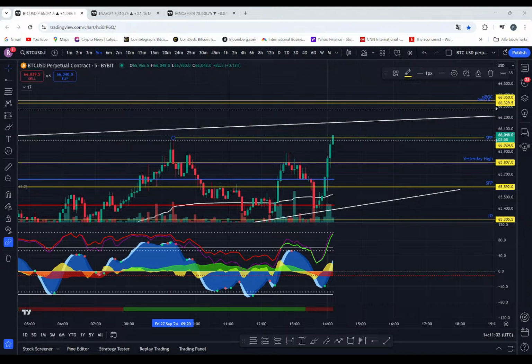Okay, Bitcoin is taking out the highs. Question is, will we see a rejection here? Or what will we see? Anything? Nope. Yeah, going for that naked daily, naked weekly point of control.